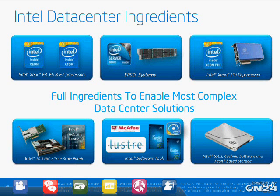Moving along, we have fabric choices. We've got 1 gigabit. We're the most popular supplier of 1 gigabit cards in the industry, but we also have a fantastic line of 10 gigabit products. 10 gigabit is turning the corner, and the adoption is really starting to kick into gear. We've got a great line of products here. We also have, for high-performance computing applications, TrueScale InfiniBand architecture products.